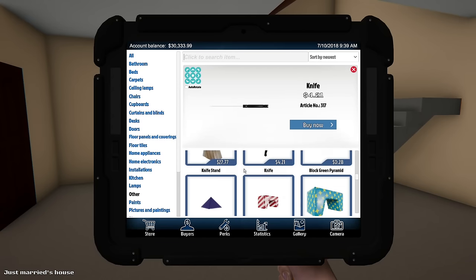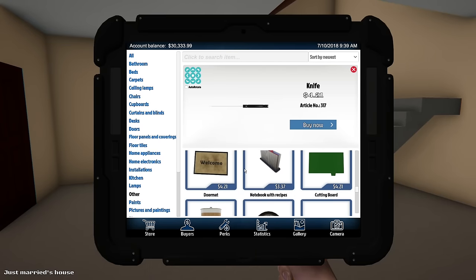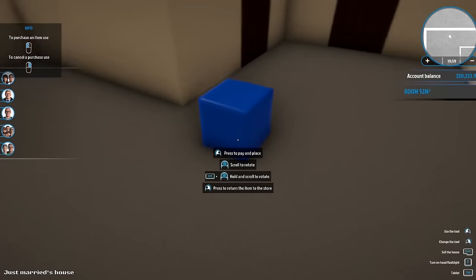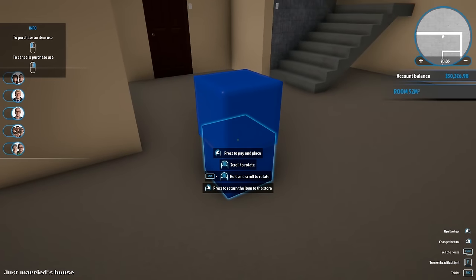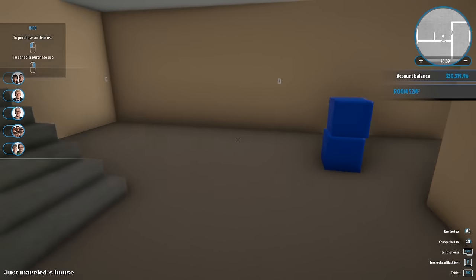All right, so let's see. What do they have that could be... I mean, we could put... But how big are these blocks? Are they like tumble blocks? Oh, you can make a little fort out of these. Can you stack them? Okay, that's what we're doing. We're making a fort down here.